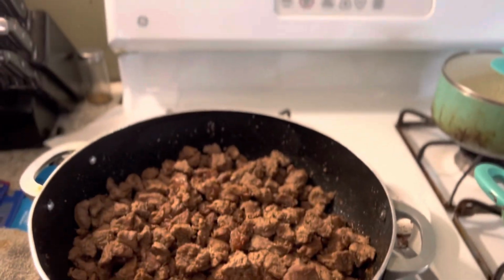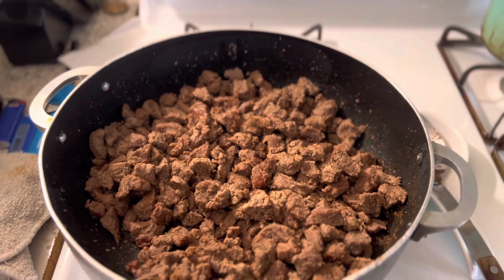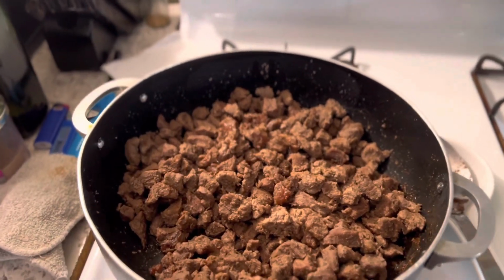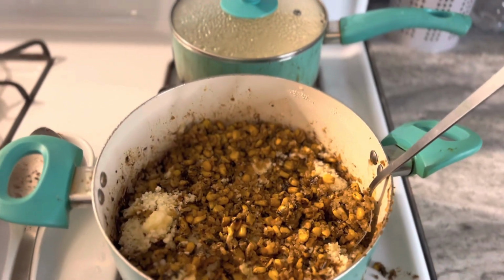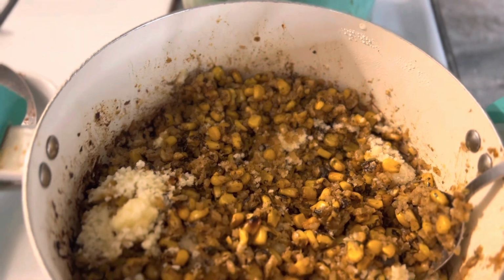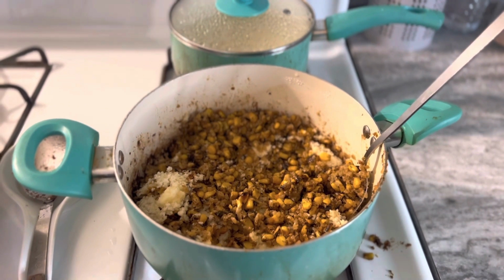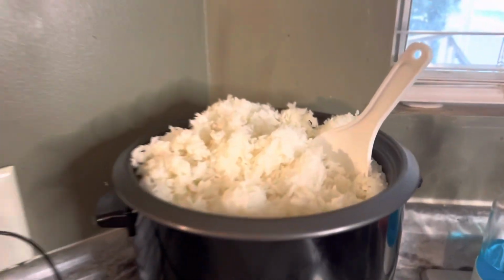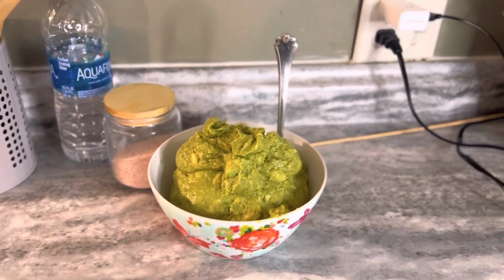Okay, you guys, so the birthday boy wanted a chipotle bowl. So let me show you how I make my chipotle bowls. Okay, so I got the steak already ready to go, and I just seasoned it with garlic, salt and pepper, and a little bit of lemon pepper. And then the veggie is corn, cauliflower, onion, bell peppers. So it's like a little hash. And I'm gonna be serving it over white rice and then topping it off with some guac.